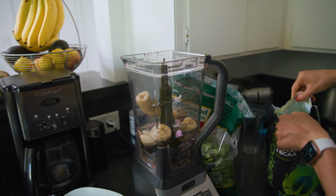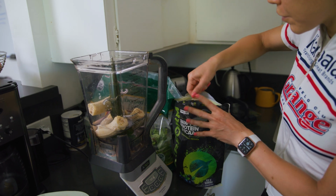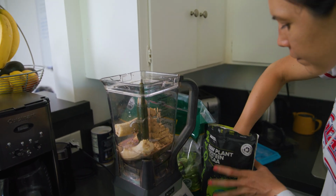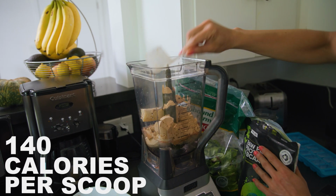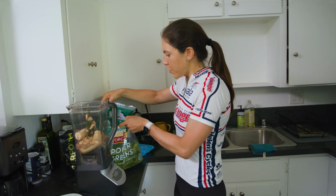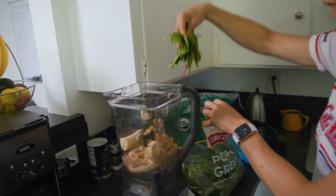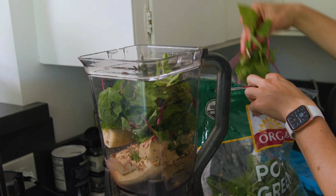Now the protein powder. I do 1 scoop per person. Each scoop of protein powder is 140 calories, and 25 grams of protein. So quite a bit of protein for right after your workout. I'm gonna put a bunch of spinach in so I can start getting my greens for the day since I didn't have any greens in the morning.